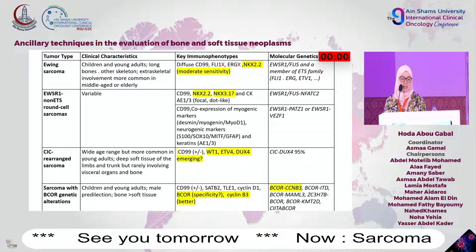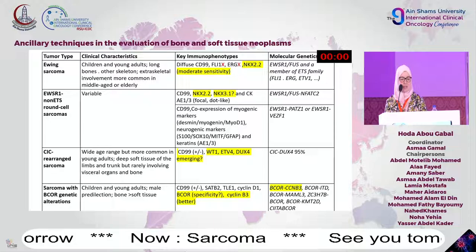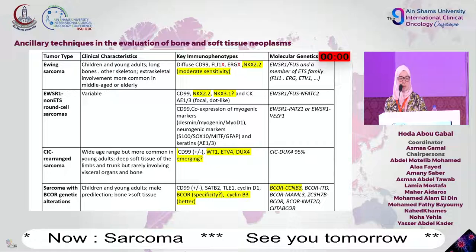EWSR1 non-ETS round cell sarcomas can be EWSR1 with NFATC2, which show CD99 positivity, NKX2.2 in some cases, and cytokeratin positivity. And EWSR1-PATZ1 shows CD99 positivity and co-expression of myogenic and neurogenic markers.